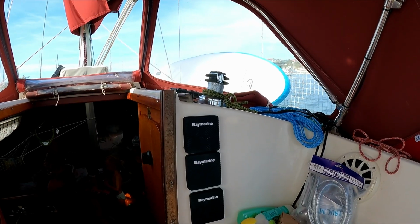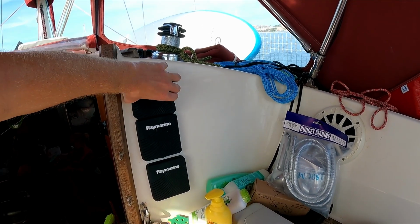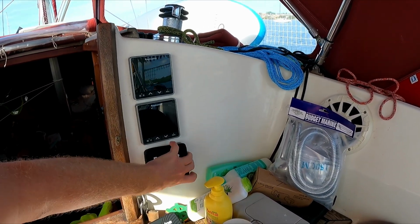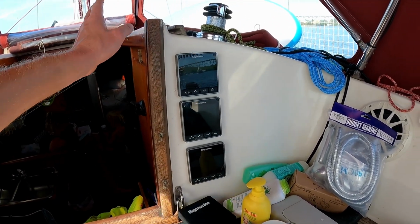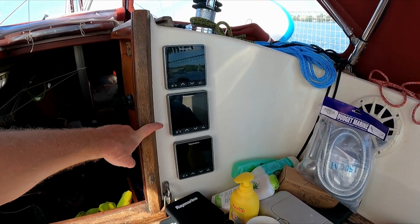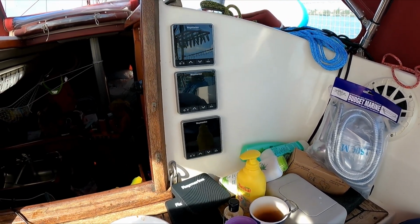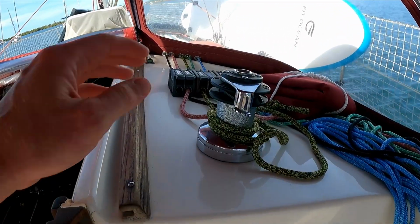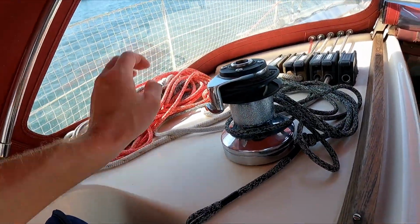As we said before, the boat is designed to sail on your own, sail solo. So we have our instruments on this side, three Raymarine i70s, which show all kinds of data like wind speed, depth, speed through water, GPS speed, AIS. We can put everything on there. It's all the data.